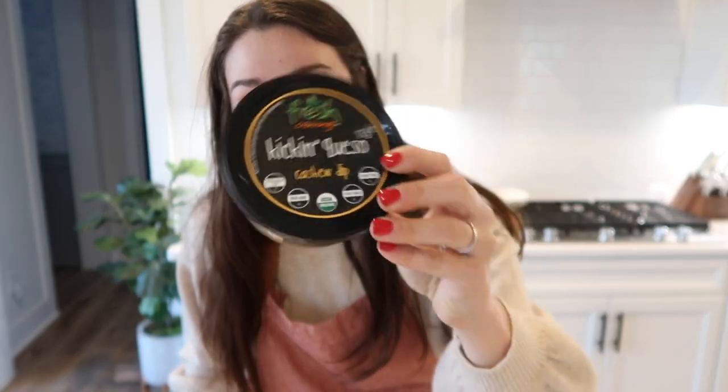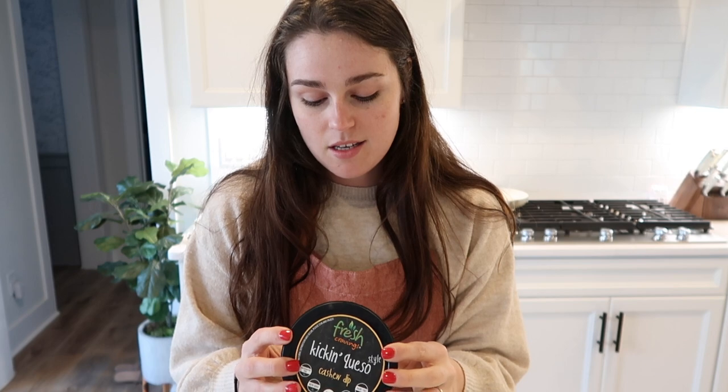And then on mine, I'm going to be doing the Kickin' Queso. It's a cashew cheese. It's from Fresh Cravings, and I always get it at my local grocery store, Publix, but I think Walmart carries it. But it is so delicious. It tastes just like queso, but it's plant-based. So, and it's lower carb, which is good for me.